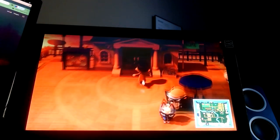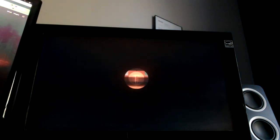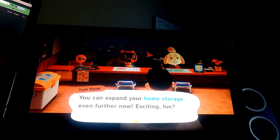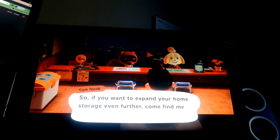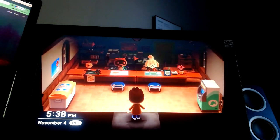Hey, Kicks. Okay, that's definitely new right there. That's the yoga area, or like group stretching. Hey, Tom. Ah, Isaiah. Hello, hello. Say, I sent you a notice about this through the mail already, but you can expand your home storage even further now. Just like last time, you'll need to pay the construction fees up front. With a few additional upgrades, we could boost your maximum storage by a considerable amount. So if you want to expand your home storage even further, come find me so we can talk about your home.